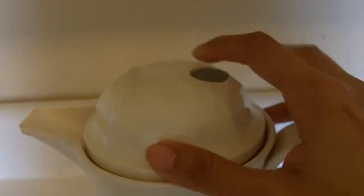And when this little button is facing away from the spout, you can serve without having to remove the lid. So this is not a thermos that you can take with you everywhere, but it's a really nice piece as a serving piece. It just keeps whatever beverage you have in here hot, and that's one of my favorite vintage finds.